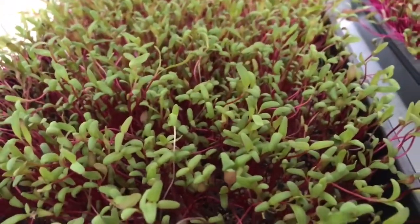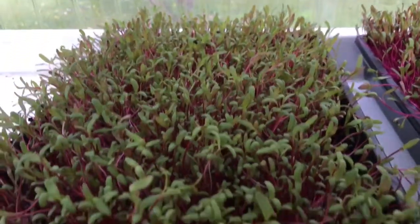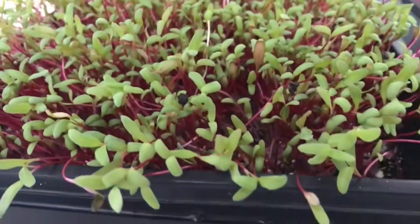This is the Ruby Chard. Ruby Red Chard. Looking fantastic as well.